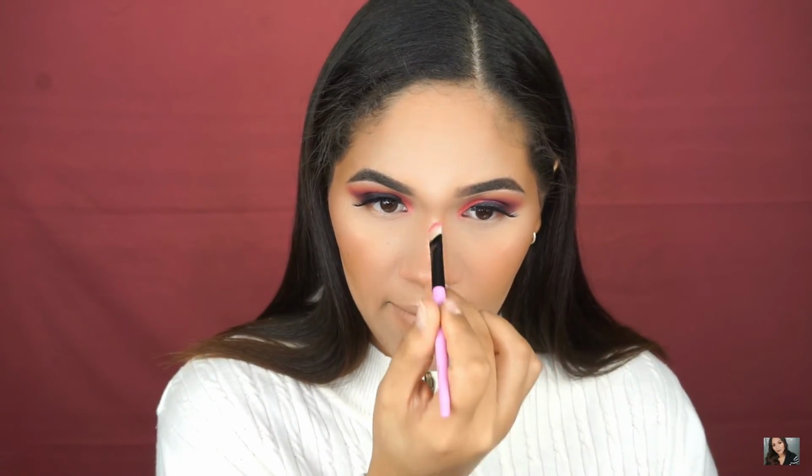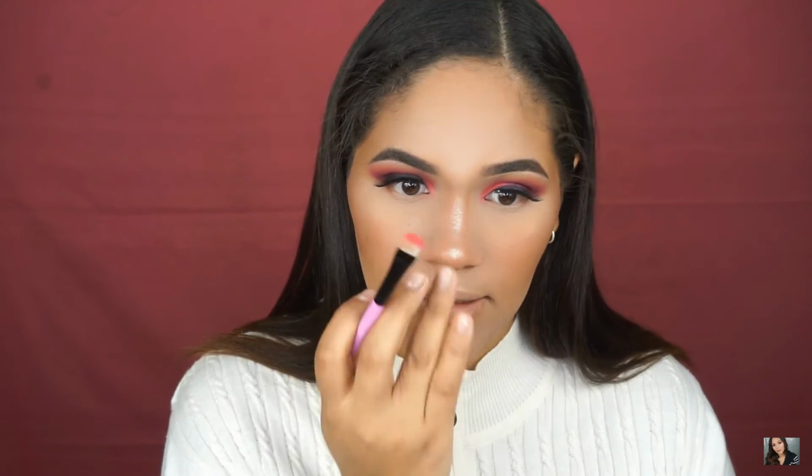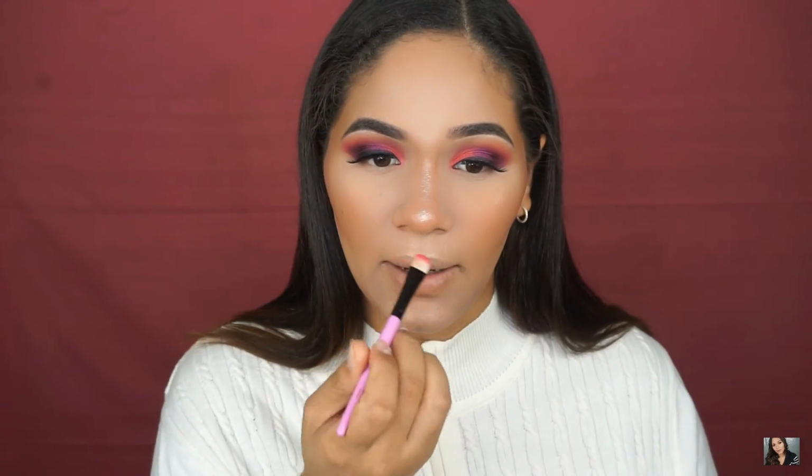This is the part that we mess up the majority of the time, because we just go in with the highlighting brushes and put the highlighting powder all over the nose, so it makes it a little bit bigger. Very minimal and as little as possible, like this. As you can see, it looks like I have a smaller nose, which we know my nose is pretty huge in my opinion, and now that I'm pregnant, it's even bigger. So yeah.